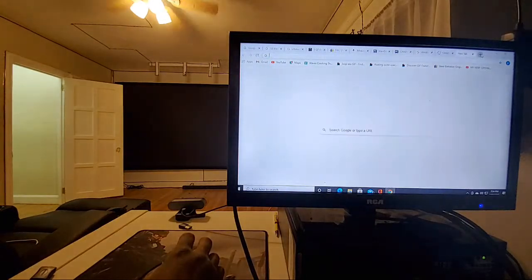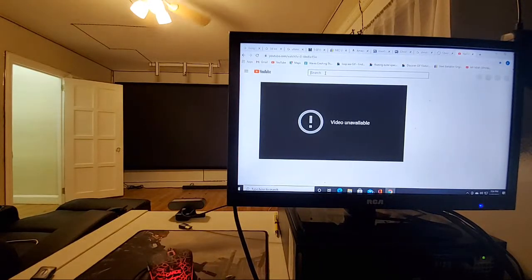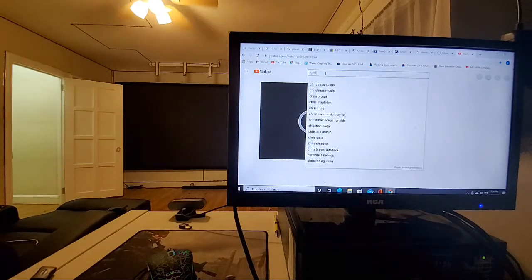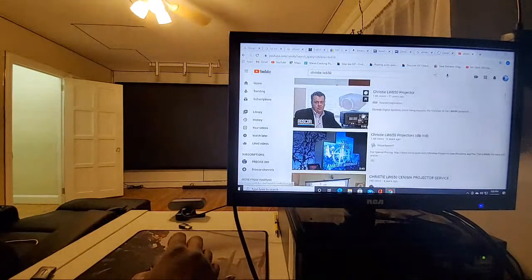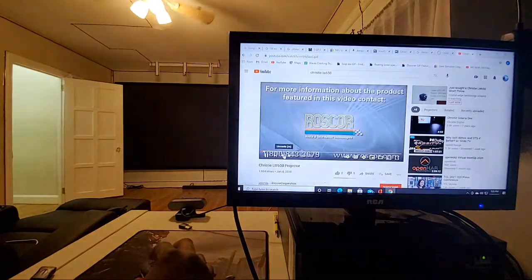And let's go over real quick to, I don't know what that's all about. All right, and let's see. LW650. I don't think this comes in a road case. There it is right there. I don't think I have sound hooked up.